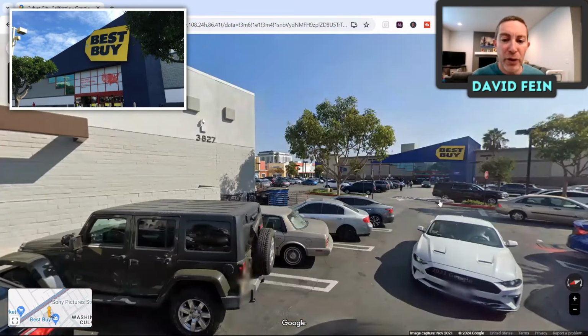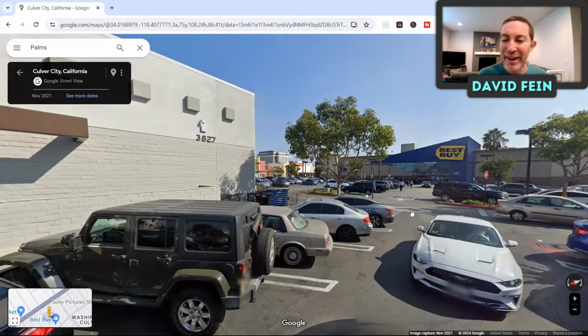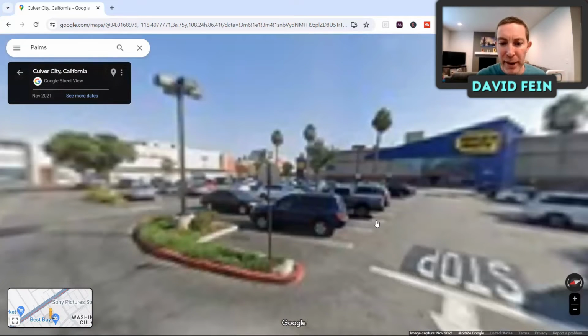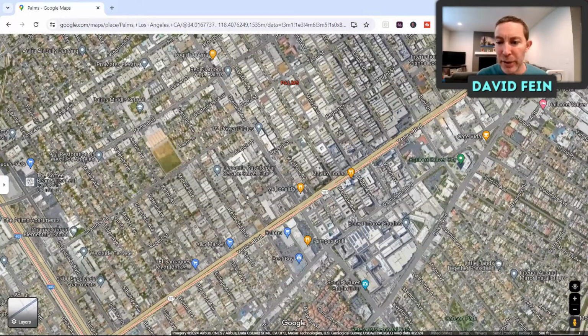Best Buy here for your appliances, and I don't think anyone else goes here for DVDs like they used to, but your appliance shopping, they got Magnolia and Geek Squad here like they do at other Best Buys. So again, another shopping center. So you can see there's a lot of shopping just surrounding the entire Palms neighborhood.